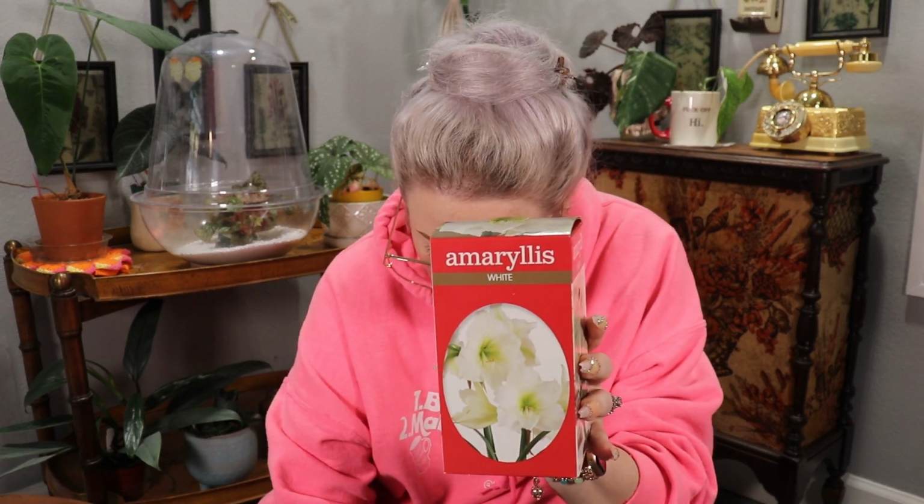And we have some amaryllis, which is the white bloom, and you know, I used to have tons of amaryllis, and then one year I put them in the garage and stored them, and then I never could find them again. It was like they completely disappeared, which is also happening with my underwear and also with my business socks right now, so I'm not 100%.